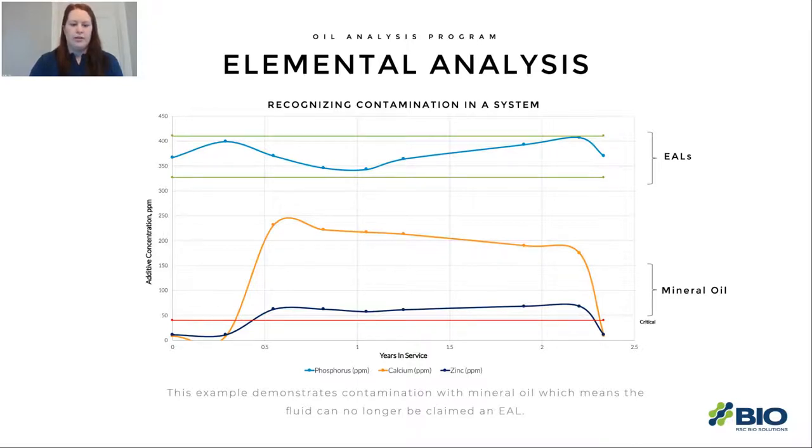As I said, this won't really affect the performance. It's more just from an environmental standpoint, that if this were to leak, you wouldn't really be able to say that you're using an EAL anymore.